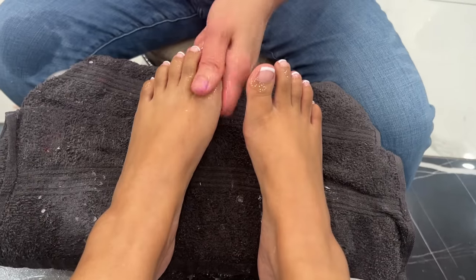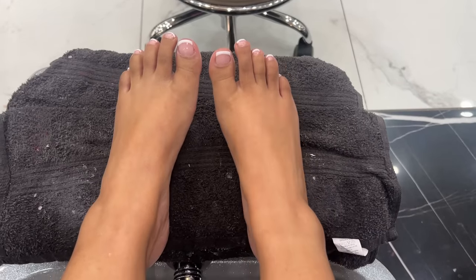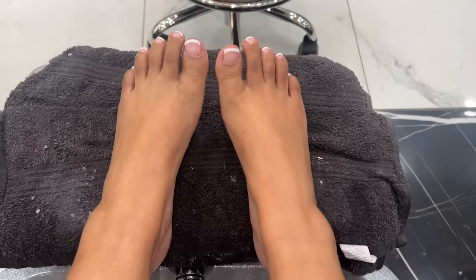My toes still ended up looking cute with just the French tip, you know, clean. I don't really like my toes, so y'all better not be looking at them too hard, but pedicure is done.